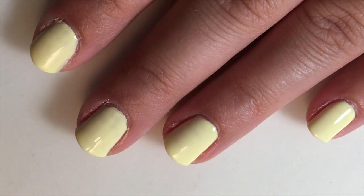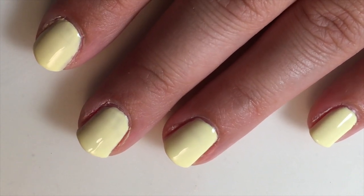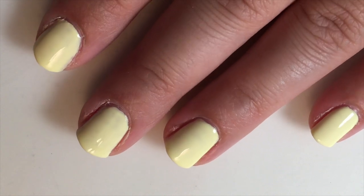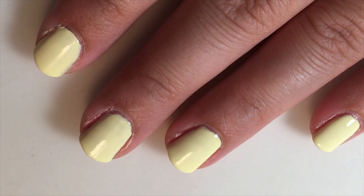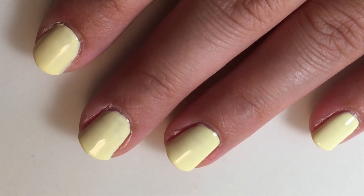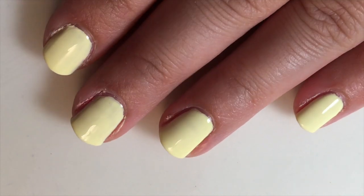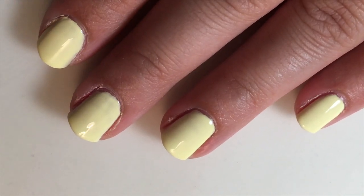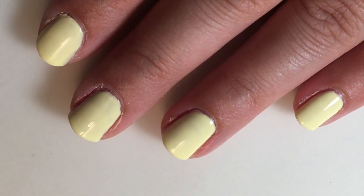So here is 3 coats of Meet a Boy Cute as Can Be. This is a yellow, and I did do 2 thicker coats on these 3 coats. So I think that no matter what you do, it's going to be 3 coats for you, and if you do thinner coats, it might even be 4. But it is a very pretty pastel yellow. Like I said, it's not a neon yellow, it's just a pastel yellow.